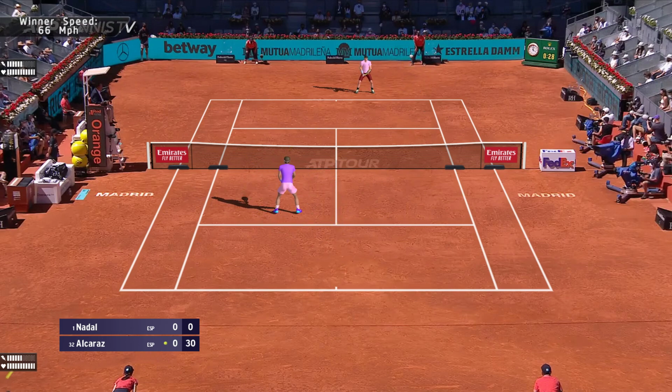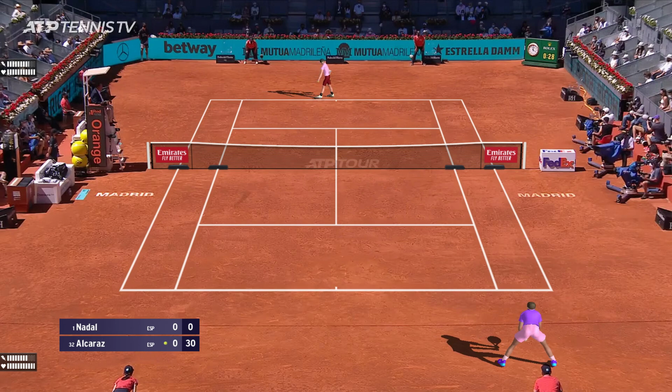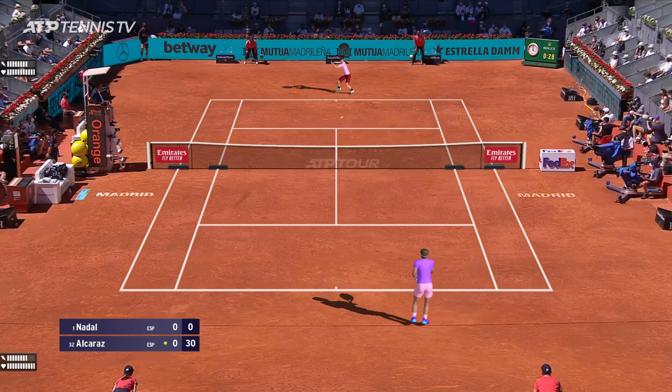Oh, that's an unbelievable effort. I mean, not only is he saving set points, he's doing it in some really tricky conditions. Having to watch the ball so closely. Beautiful. Threads the needle under pressure.